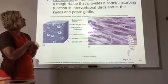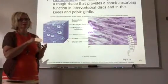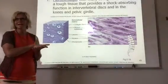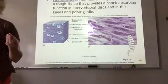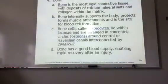So this type of cartilage, very important for shock absorption, so your bone does not touch another bone. Very good at what it does. It protects bones basically from rubbing on each other and absorbs shock from movement.